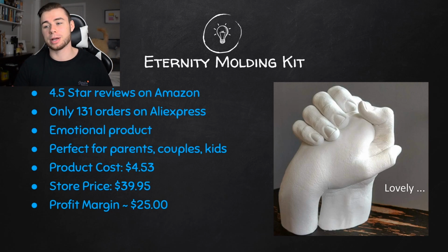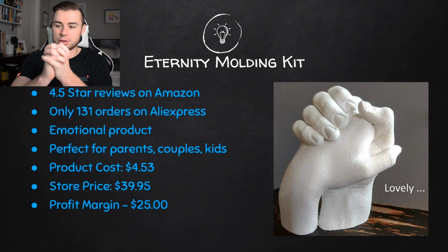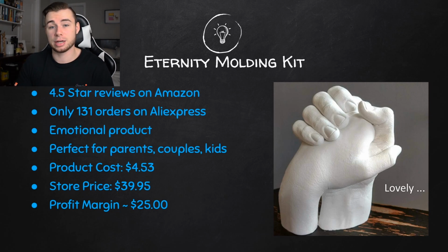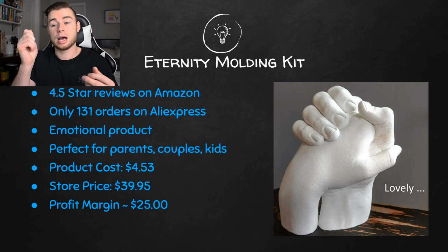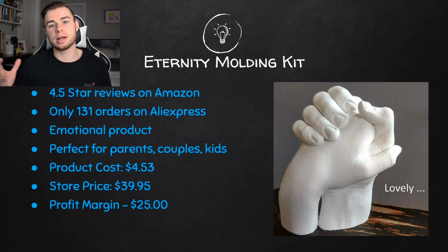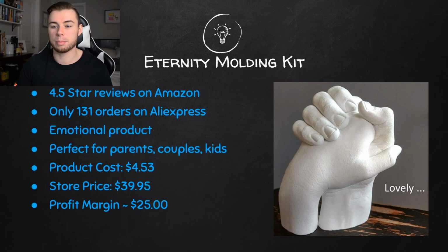And this is a product you can build a brand around, right? So say you have just these little hands holding together as your main product. You're selling that for like $39.95. You could have upsells in terms of stands, frames, other letters that people can combine with it. Stuff they can paint on the actual hands, like gold, silver, pink, blue, whatever it may be. You can give that to them as well and help them upsell with that. So make it turn into an entire brand. And that leaves you with a profit margin of about $25. So definitely jump on this product as soon as you can.